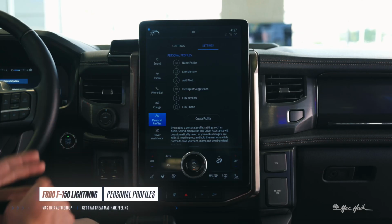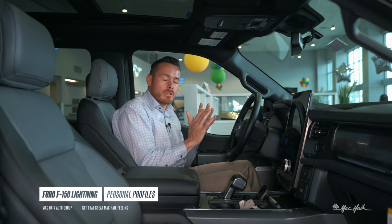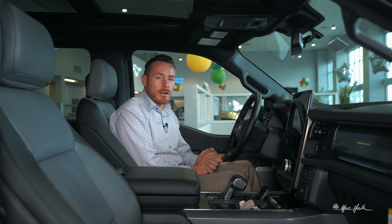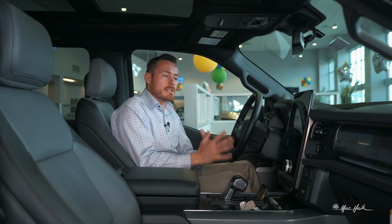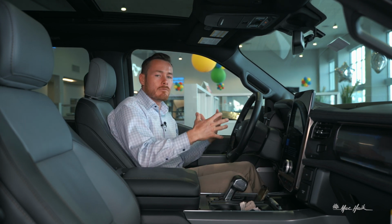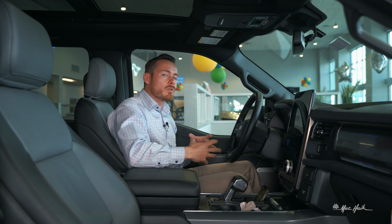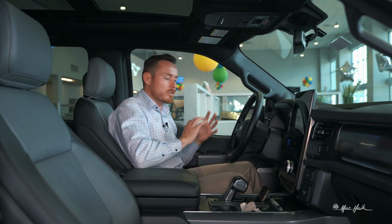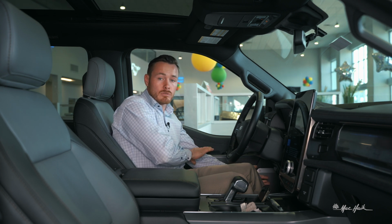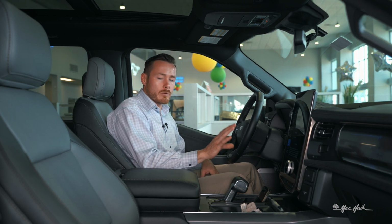So this section is really, really cool, okay? It allows you to save up to 5 profiles, 5 different wireless keys using your phone. And what it does is it basically sets the vehicle and its comfort, position, steering wheel, mirrors, lumbar, seat, pedals as well, all to that one profile.